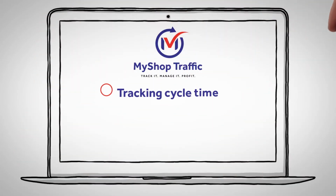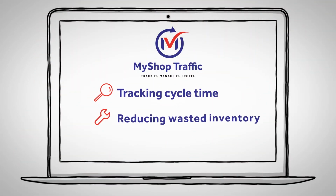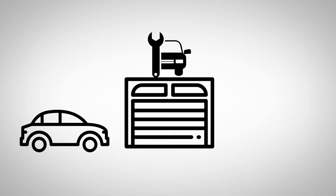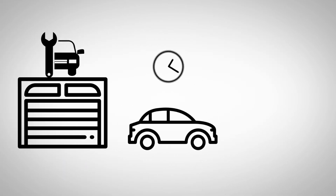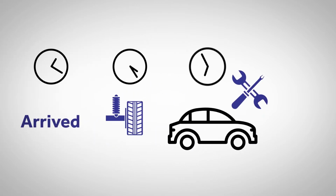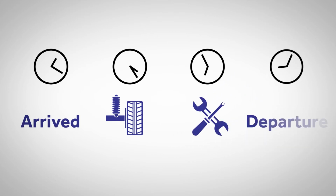MyShop traffic optimizes your business by tracking cycle time, reducing wasted inventory, increasing productivity, and helps you manage your staff from any location. MyShop traffic maintains up-to-the-minute information about each job by electronically tracking the vehicle during the entire repair process. It tracks and timestamps each step of your repair process with a time clock.